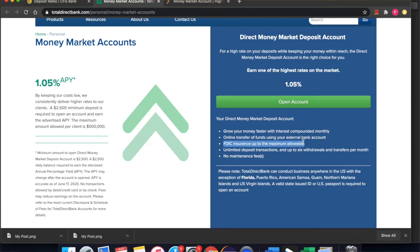This is interesting because generally a single person's only insured up to $250,000 per account by the FDIC. Like I said, this is interesting, but you should never really have more than $250,000 in a money market account regardless, so something cool but not very important.